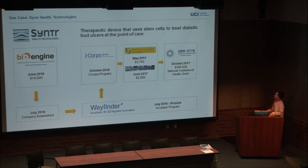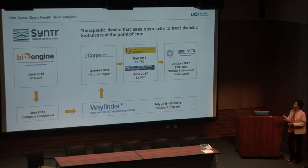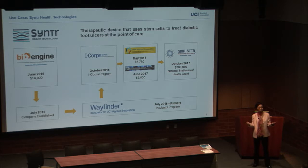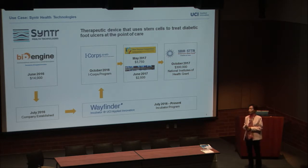So maybe we'll go through one of these. Center is a therapeutic device company that uses stem cells to treat diabetic foot ulcers. And the idea actually germinated to the left of this chart, when they were in the undergraduate research program, UROP. But it really matured as part of their senior capstone project as part of BioEngine.